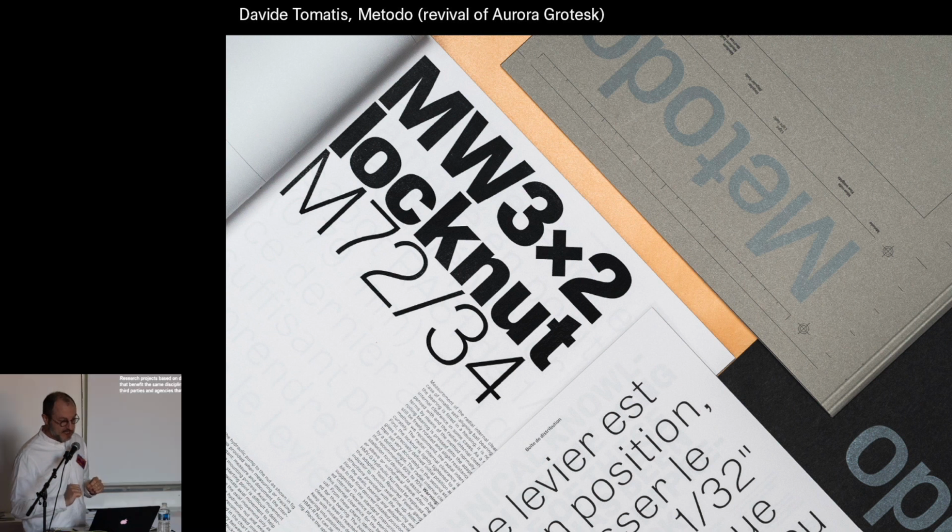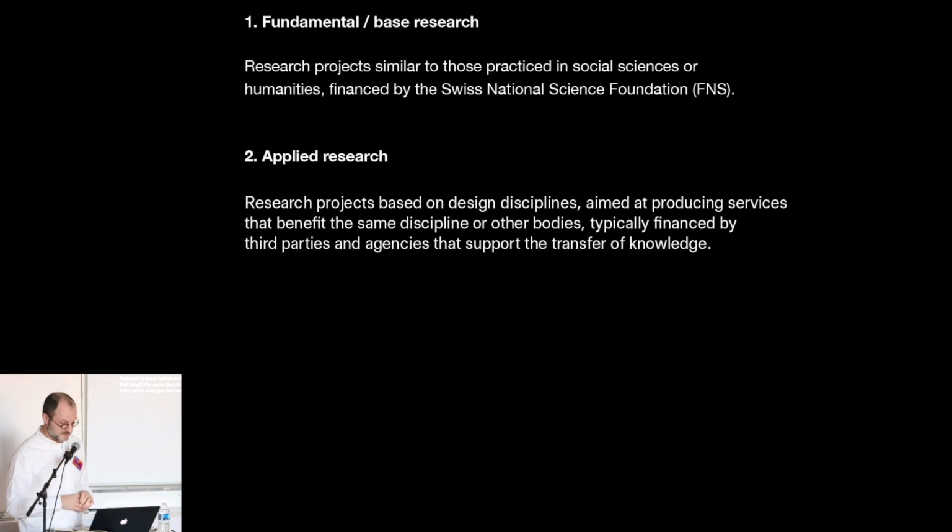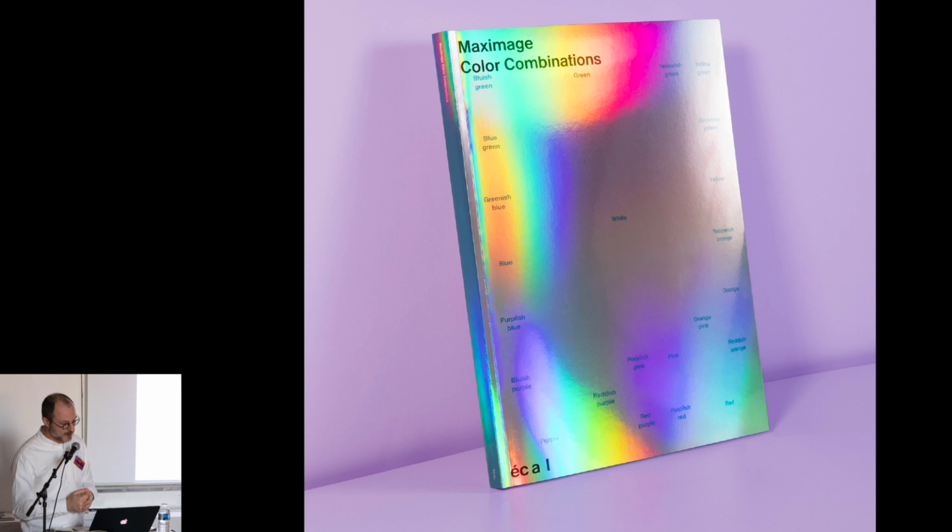So, second category of research at ECAL, applied. It's not historical, it's way less academic, and the idea is to produce practical outcome. A famous one is this one, maybe you've seen it already. It's called Chain Graphic Workflow, done by Maximage, David Kesavje, Guy Meldem, and Julien Tavelli, in collaboration with Tatiana Rees. It's all about printing process.